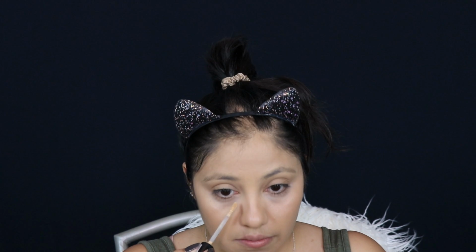And then going in with our regular one. And this one here, she's a thick one, so be careful. Because she is thick.